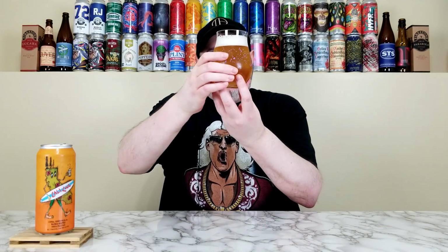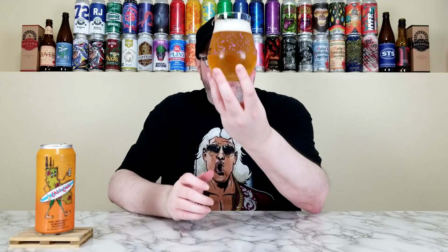Oh, we're off that first sip. Yep. It's not even a sip. I just licked it off the side of the can. Anyway, that is exactly what I expect out of a West Coast IPA.